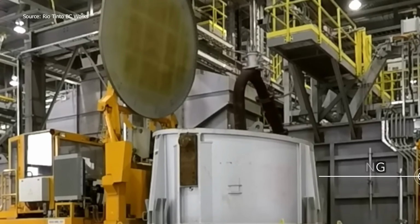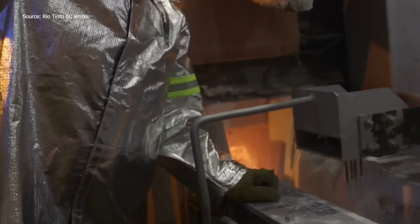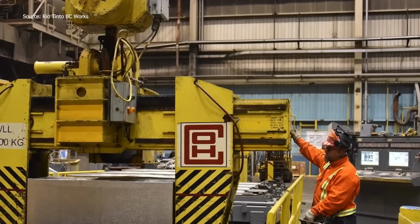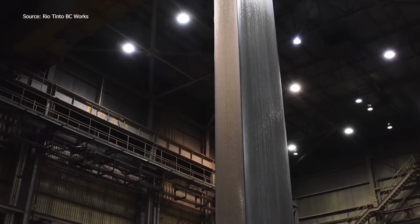Advanced environmental controls, including gas and fume treatment systems, reduce emissions by 50%, demonstrating a commitment to sustainable production. The smelter represents a balance of scale, innovation, and environmental stewardship, making it a benchmark in modern aluminium manufacturing. And over decades, Rio Tinto's continuous modernization and skilled workforce ensure that the Kitimat smelter remains a world-class facility, producing aluminium reliably for the global market.